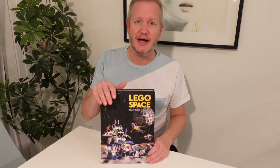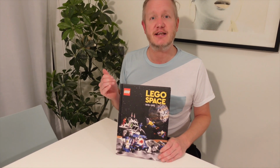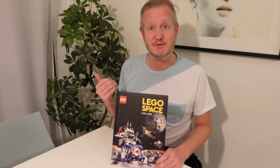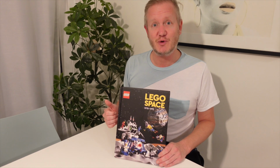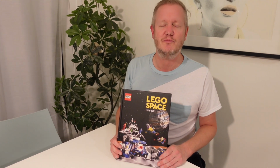This is a hardback. This is a really nice book. It's a coffee table book, and I think that even if you're not interested in LEGO in general or LEGO Space specifically, you might be interested in this one anyway. At least if you were growing up in the 80s, because this brings back so many memories.